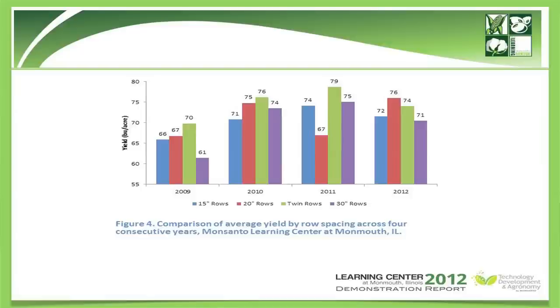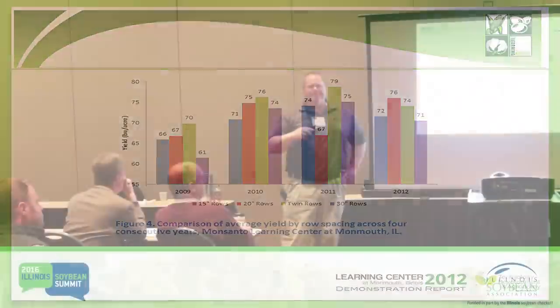Most of the soybeans in the state that aren't in 30s are in 15s. 15s haven't done as good in this data as 20s and twins. So the point here is not necessarily to promote any particular system. It's just to show some multi-year data. You're probably giving up some yield if you're planting in 30-inch rows.